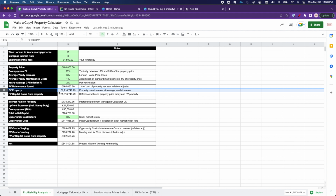The future value of the property, similar calculation. We take the property price and then we calculate the future value based on the 25 years of the mortgage and a 6% price appreciation year over year.